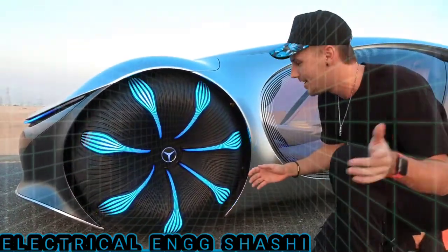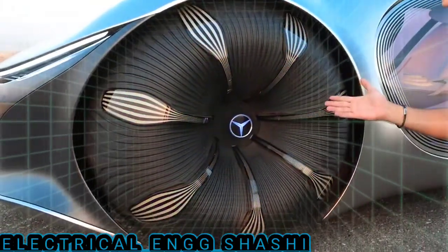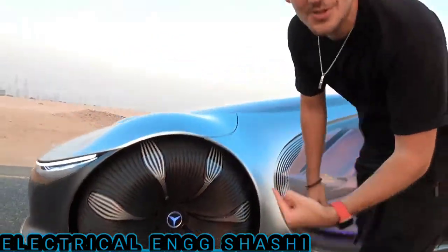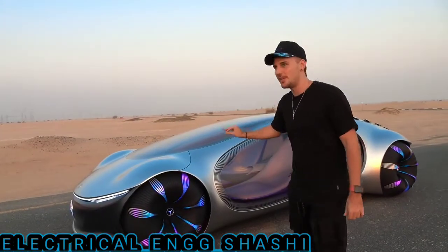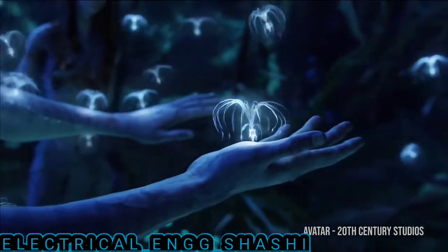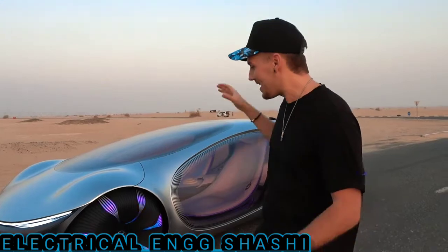So when you want to turn, all you got to do is press the button, and there it is. There's your indicator. I thought I had cool rims, and then you see this thing. My rims look like a little plastic hubcap next to this. So the inspiration for this is also from the movie Avatar. It's from the seeds of the Tree of Souls. And I'll be damned if it doesn't look exactly like the seeds of the Tree of Souls. I mean, that is literally it.